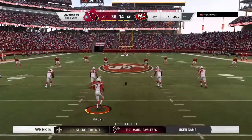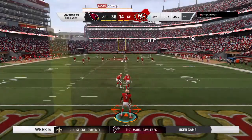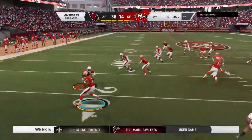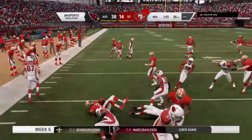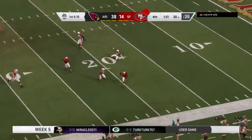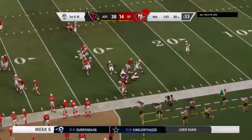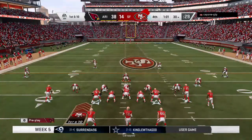So after the touchdown, here's Fairbairn now to kick it away. This will be taken in at the 1. Oh, able to avoid him. And a nice return sets him up pretty good here at the 30-yard line. Here we go. The San Francisco offense ready to start their next drive.